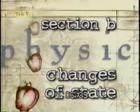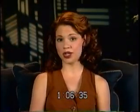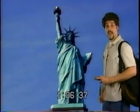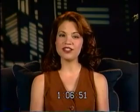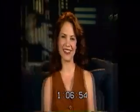Section B, changes of state. When we talk about changes of state, we're not talking about changing from a New York state of mind (Hey, there's the Statue of Liberty) to an Oklahoma state of mind (Hey, there's wind sweeping down the plain). No, we're talking about changes of the states of matter: solids, liquids, and gases.